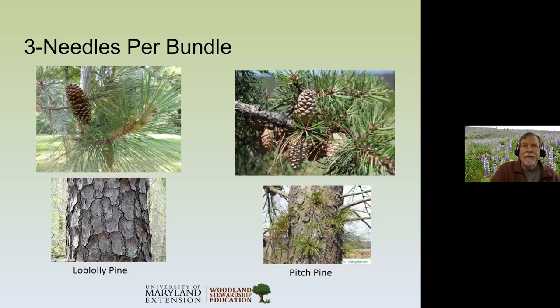So if you're going to have three needles per bundle, in many cases it's going to be loblolly pine, or it could be a shortleaf pine, which I'll mention here. But if you do see a pine that's sprouting needles like this, that's probably a pitch pine. Remember, hardwoods sprout from a cut stump. And pitch pine is one of the few pines that actually does sprout a little bit from the stump.